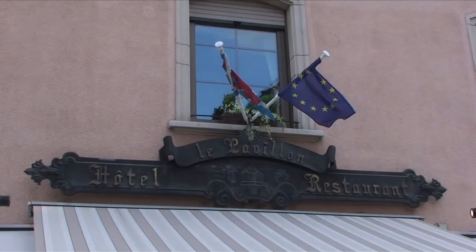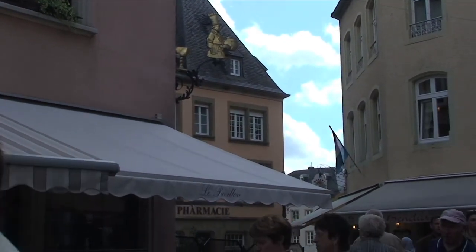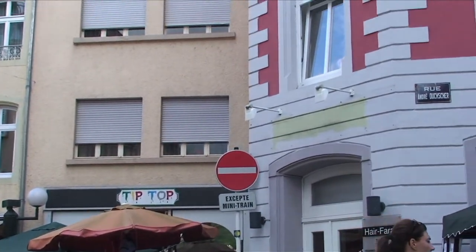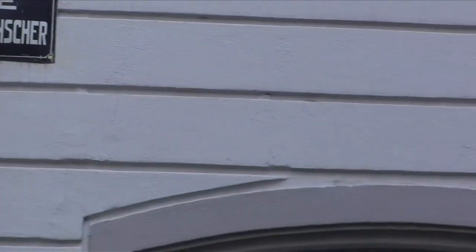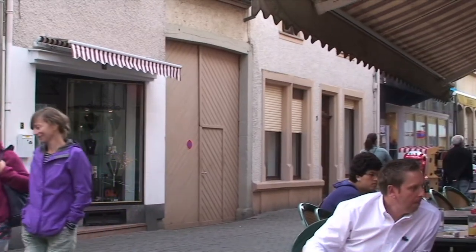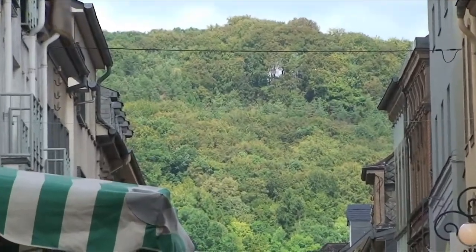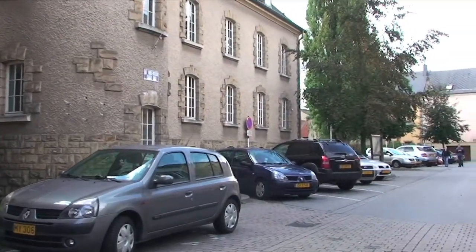We're now in the lovely town of Echternach on the eastern side of Luxembourg. It's a very nice place. And this is on Rue André Coucher. I guess we're walking along the road now.